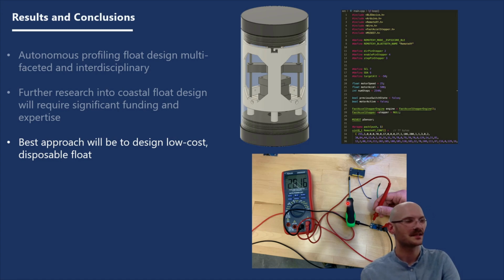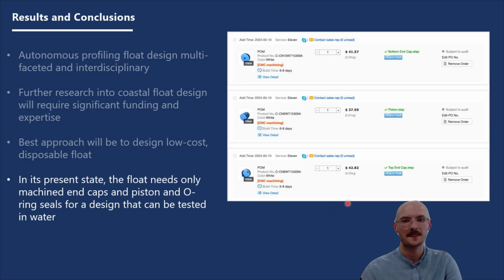But at the current state, the idea I have is that the best approach is going to be to design something that's low cost and disposable. I mentioned the operational hazards at the beginning of the presentation, I don't think it's going to be feasible to overcome all of these operational hazards. And going forward, I'm looking into the design of something that's sold at a fraction of the cost of profiling floats that you'll see on the market, something that can be lost.